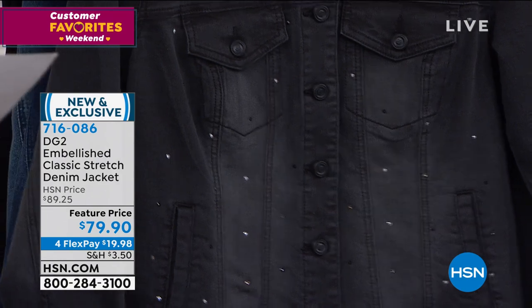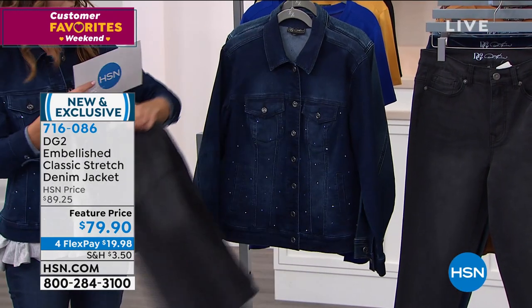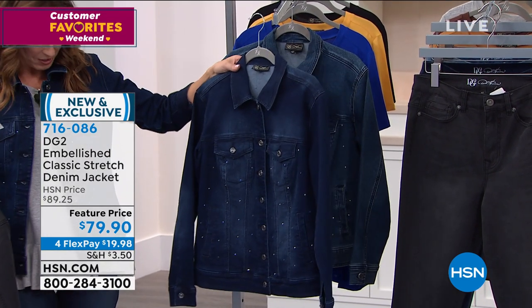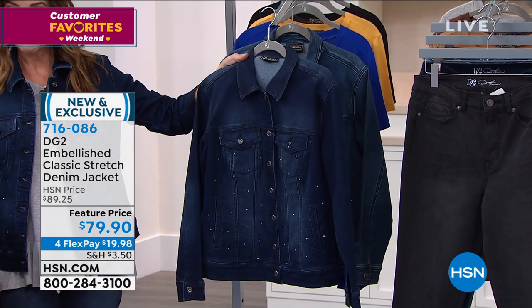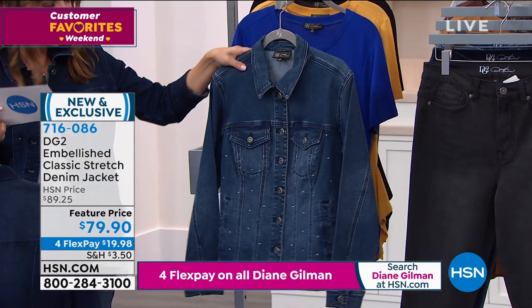Isn't that cool? That's our gray. We're calling that black because it's sort of a washed out black. And then here's our indigo. That's what I'm wearing. The indigo is really rich. I love that color. And then we also have it for you in the mid-tone.